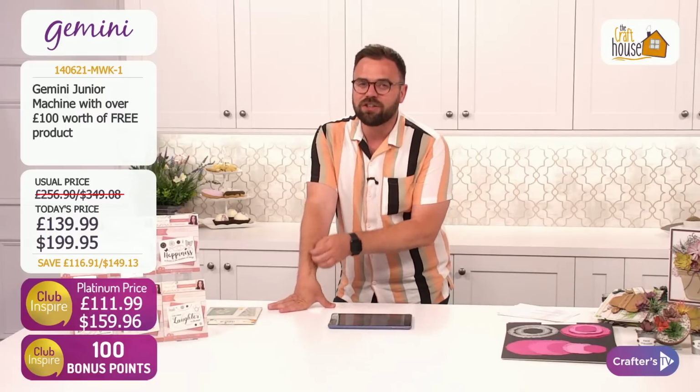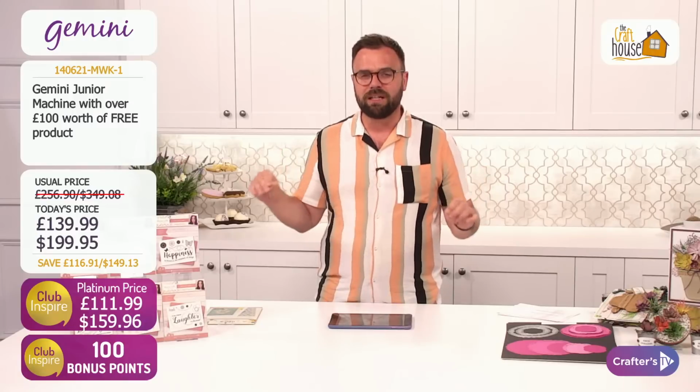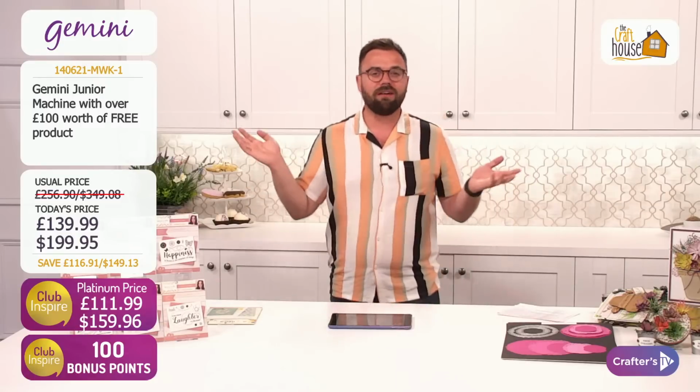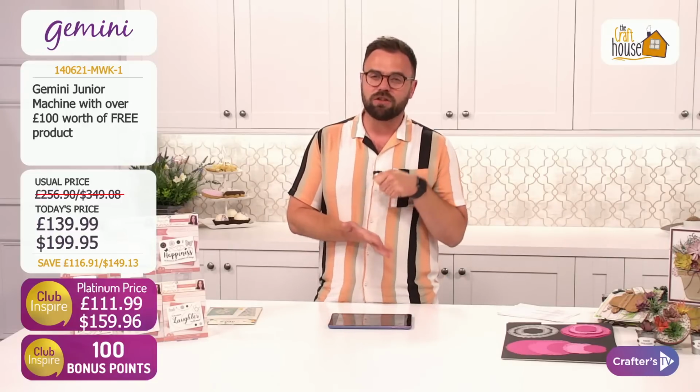The great thing about the Gemini Junior is that yes, it will cut cardstock for you. However, it will cut a whole host of other mediums. You can put soda or pop cans through here, balsa wood, mount board. You can even use this to cut fabric, whether you're using fabric dies or regular dies. It will cut all of your thin metal dies, all of your multimedia dies. You can put all of your embossing folders through there, whether they're 2D or 3D embossing folders. All other brands of thin metal dies will go through here as well. So it really is a versatile machine.